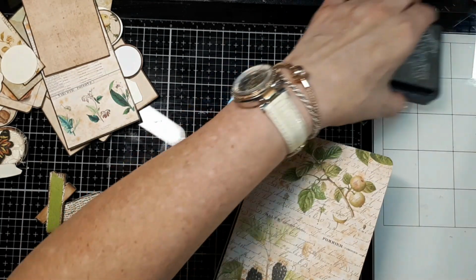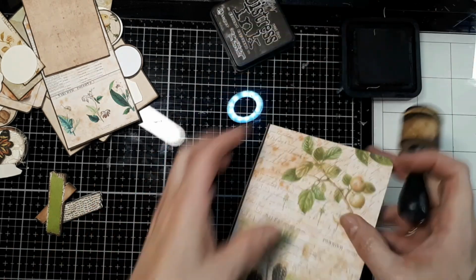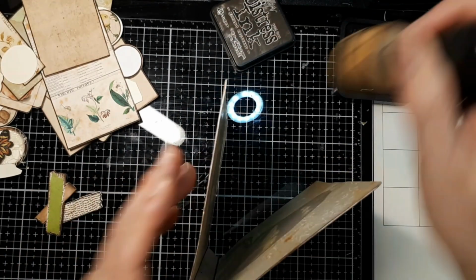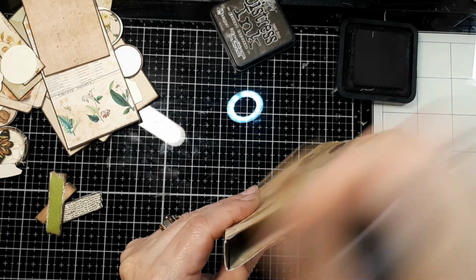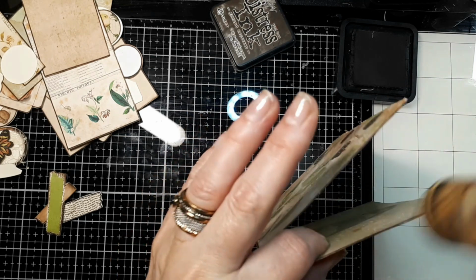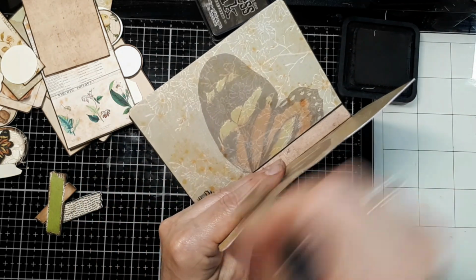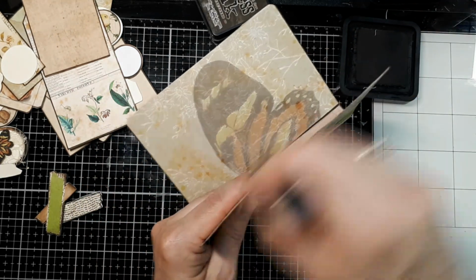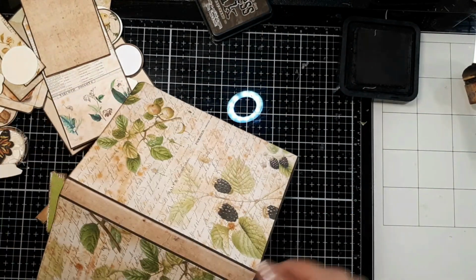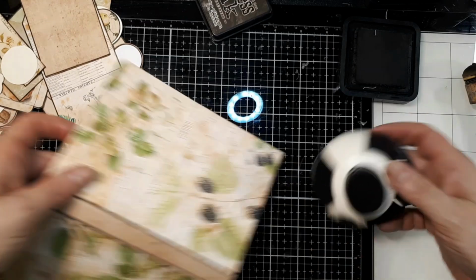Of course, I'm going to ink. And I'm really going to ink these pieces. I don't want them to be white. I've got to round this one.